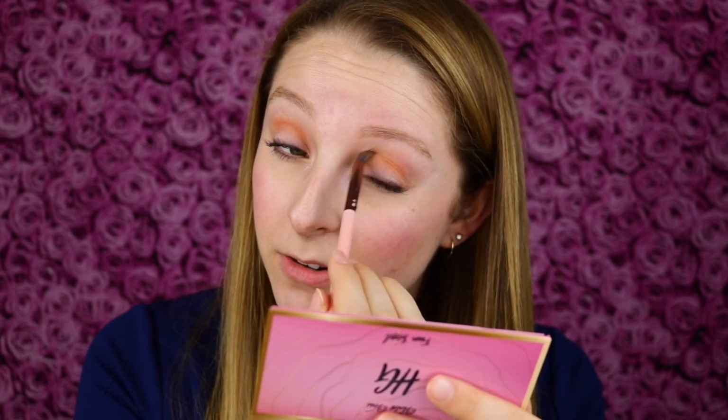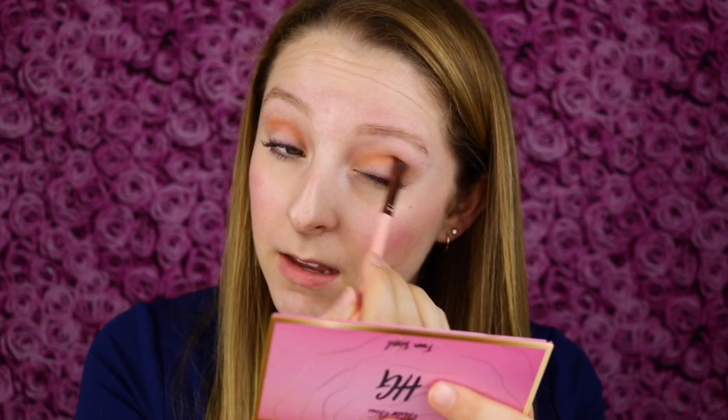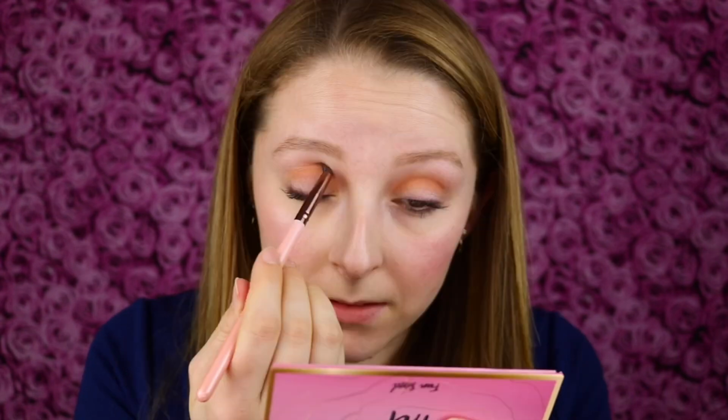This is Luxie 243 Precision Blending Brush. This is a really great brush for getting precisely in the crease. Like, it fits perfectly right there. Okay, I'm really happy with how this is coming along, how all of the shades are applying and looking together. So, I don't know why, all of a sudden this gold just really started speaking to me. But I still want to use pinky shimmers too.